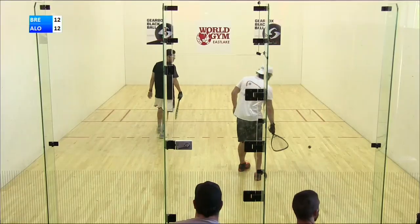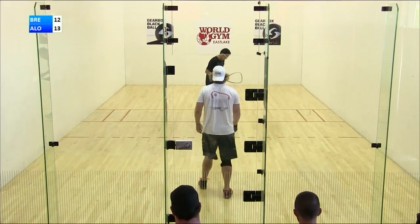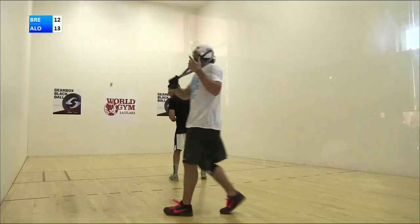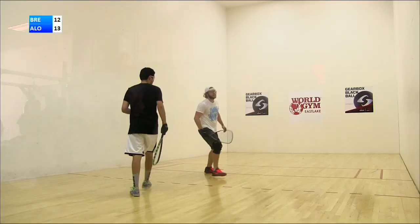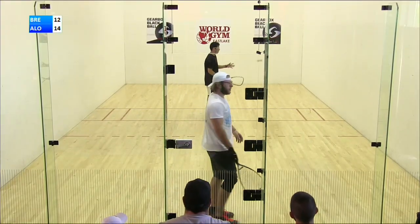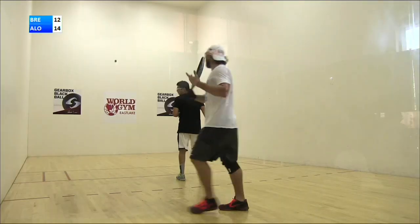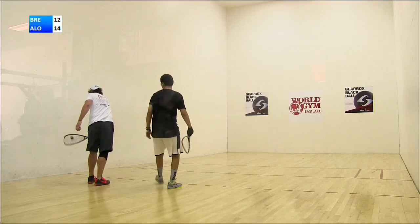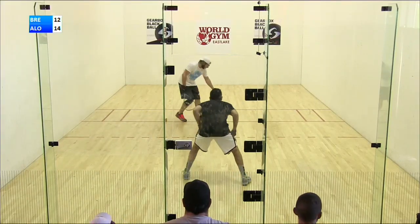Point. 13 serving 12. Point. Wow, nice shot there from Alonso. And now it's game point, serving 14-12 for Jordi Alonso. Firing off that serve quickly. Side out. Jake's not ready to let him close out. Serving 12, Jake wants this. He does not want to break here.